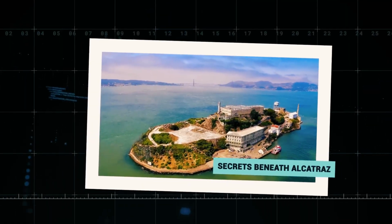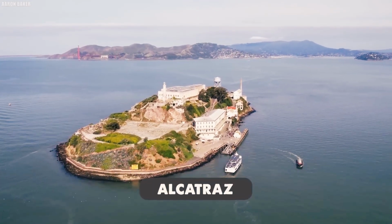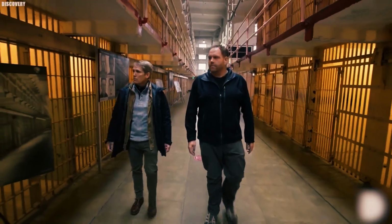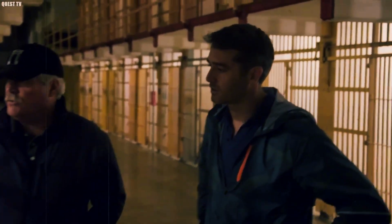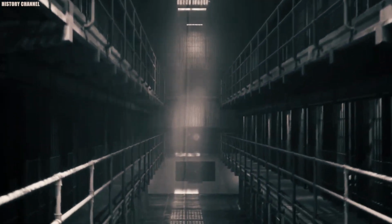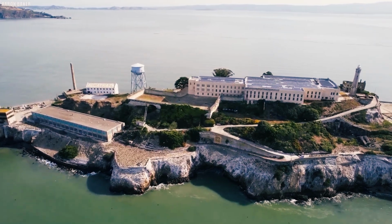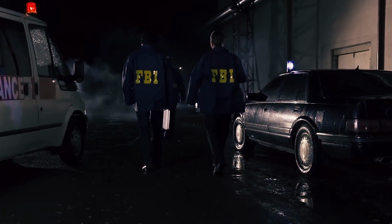Secrets beneath Alcatraz. Most people think they have seen everything Alcatraz has to offer. They come, walk the same halls, hear the same stories. Nothing really changes. At least, that's what they believed. Well, it's right before you, steel and concrete. It was the largest steel-reinforced concrete building in the world. But beneath the polished tours and worn concrete, something unexpected was uncovered. Something even the FBI didn't see coming.